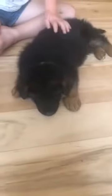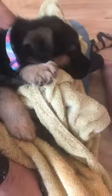Let's see what other puppies we can find. Oh, here's some others that are sleeping still. This is the other green collar one. And then this one's still tired from her bath. Here's another sleeping puppy. Which collar is it? Oh, the pink camo one.